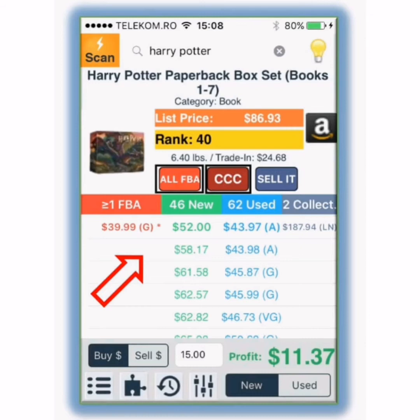This one that is showing on the screen right now is called Profit Bandit by Seller Engine. And this is one of the popular apps that you can use to compare prices and to check if you can actually get a profit. As you can see on the screen, it shows you the profit that you can get is $11.37 for this particular item, which is a Harry Potter paperback box set.